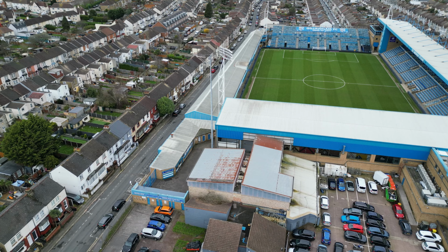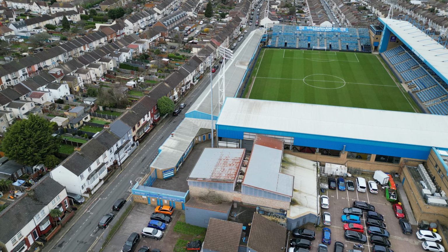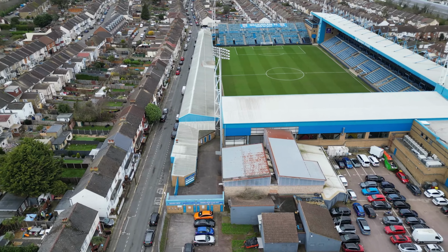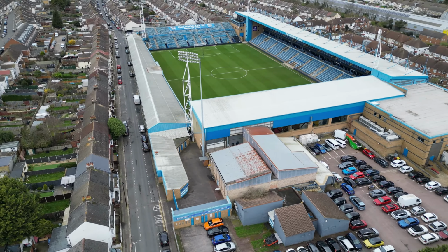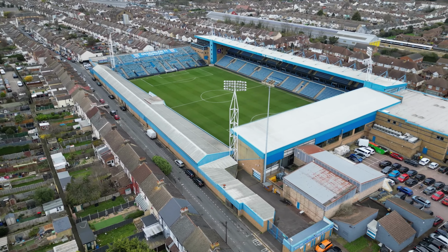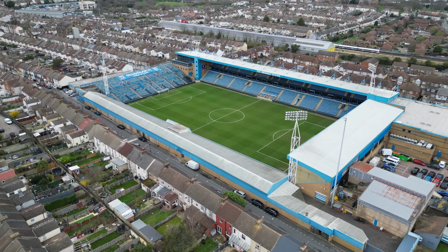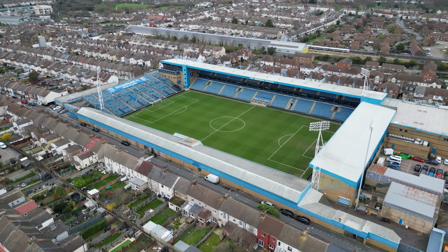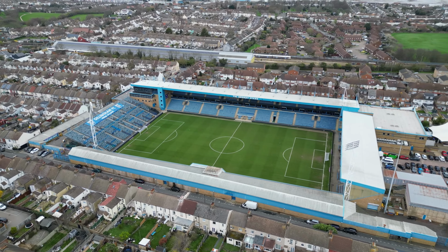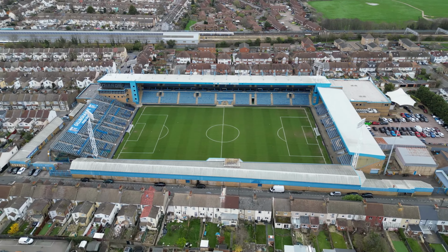You can see just how populated this sort of area is. So I'll move on round, and you can just see in that Medway stand just the bottom of the second tier. I had to stay quite high because I was struggling for signal a bit. You can see the second tier of the seats and just how narrow that Gordon Road stand is at that left hand side now. So that is about it.